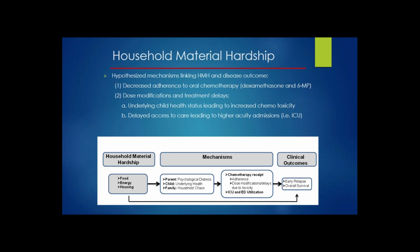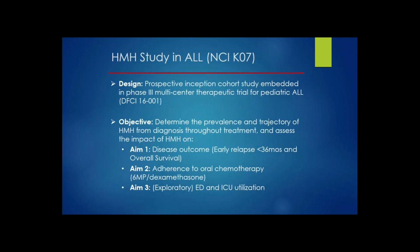Similarly, there's a hypothesis that potentially children from low-income homes may have delayed access to care, leading to higher acuity admissions. And the example here would be if a child lives in a family, for example, without access to easy transportation, and they have a fever in the middle of the night and they're neutropenic and need to come into the emergency department for IV antibiotics, perhaps delays in getting to the emergency department might make them end up being sicker and, for example, being admitted to the intensive care unit than a child who has easy transportation access and is able to get those IV antibiotics in less than an hour.